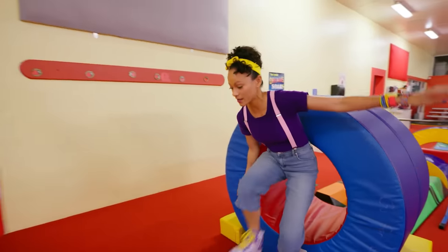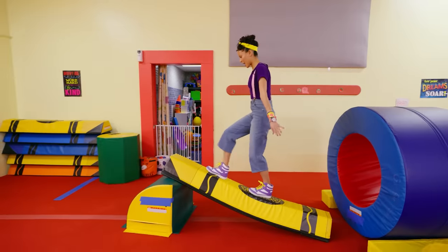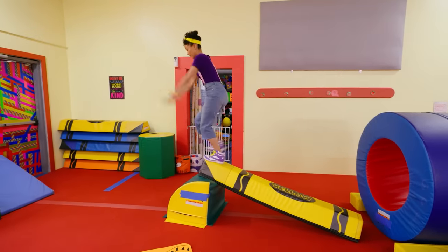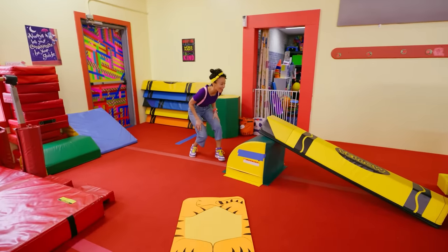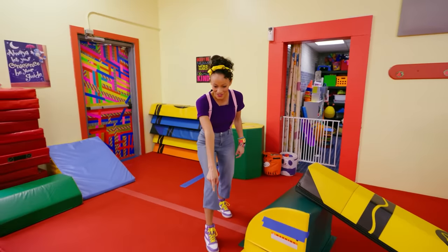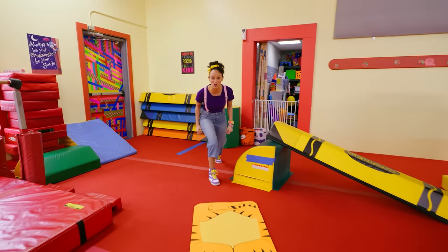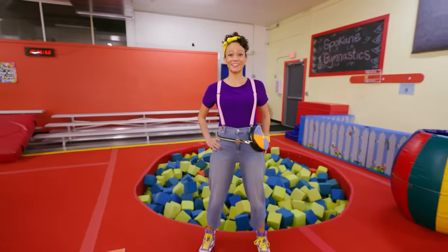Okay, and more balancing. I got this, I got this. I got this. Ta-da! Wow, I did the whole thing all by myself. Ooh, there's the tiger mat. Let's run away. I am ready to go.